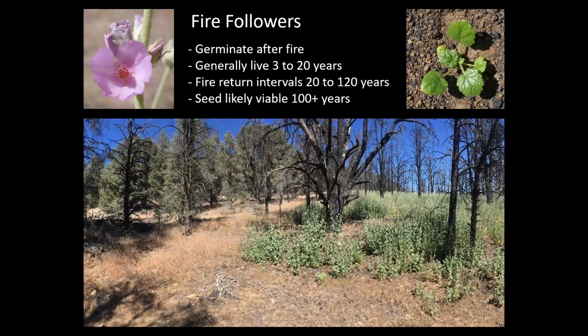Malacothamnus are fire followers. Germinating after fires, they generally live 3 to 20 years. Some may live longer. It's unknown how long they actually may live, but usually they're all dead by the time the next fire comes around. Fire return intervals are 20 to 120 years. Based on this, seeds are likely viable for 100 plus years.